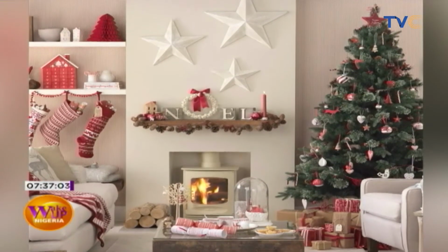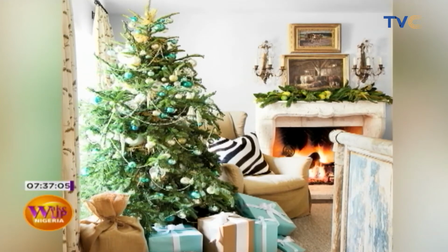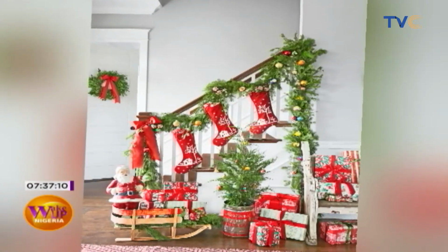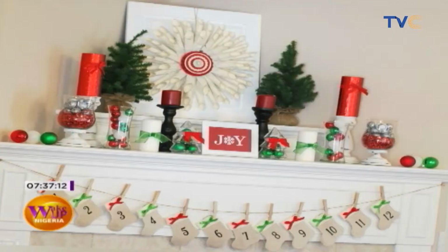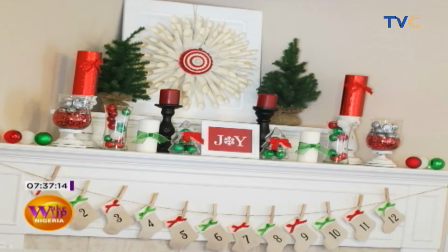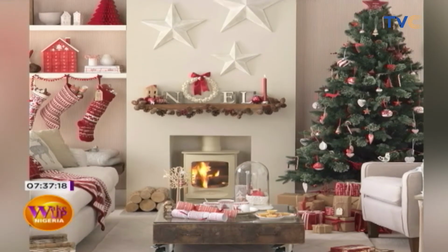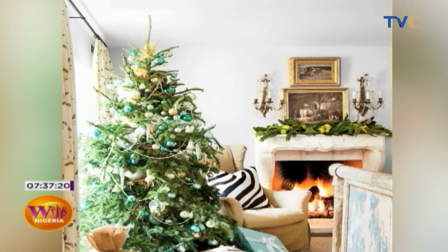But then if your house is not too colorful, like maybe you have mostly grays and blacks in the living room, what should you be looking at? Then you can go all out with colors. A Christmas tree is like a combination of 3-4 colors. Usually the green and maybe 3 other colors. There are 2 main colors that should be put in your tree.